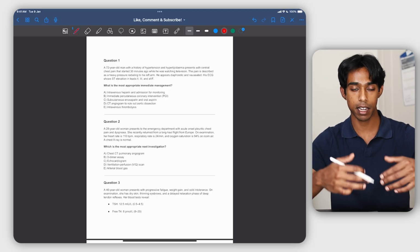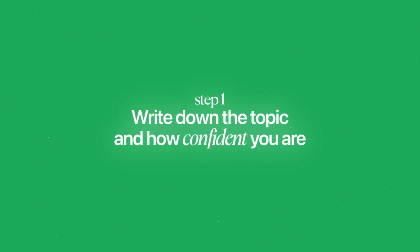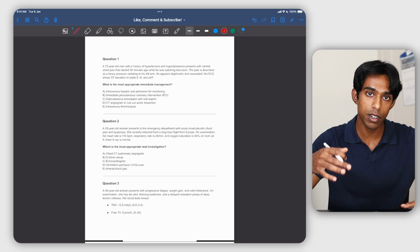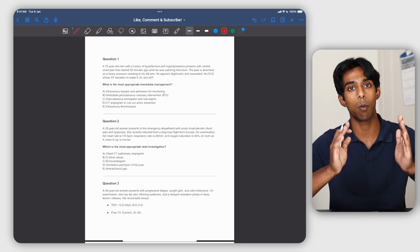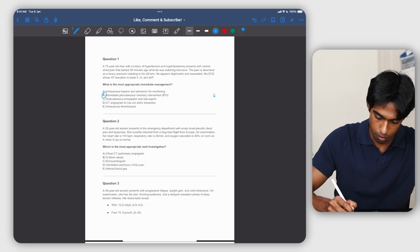I'm going to take the same 10 practice questions from before, and I'm going to start doing them normally, except this time, for each question, I'm going to write down the topic of the question and how confident I am with my answer on a scale from 1 to 4. For the sake of this, I'm going to make this up because I know the answers.